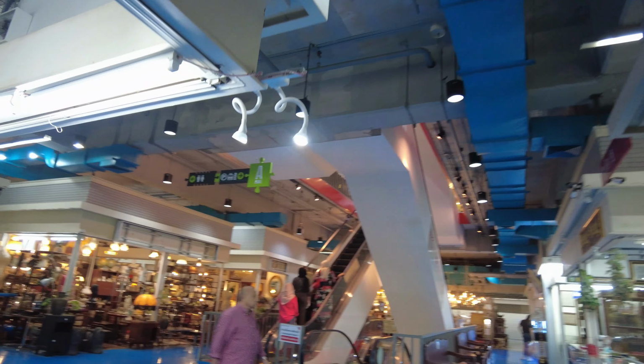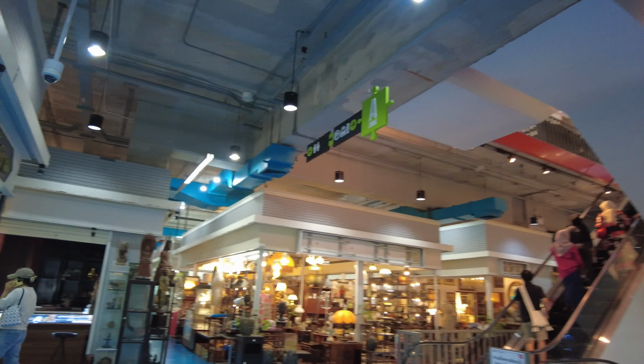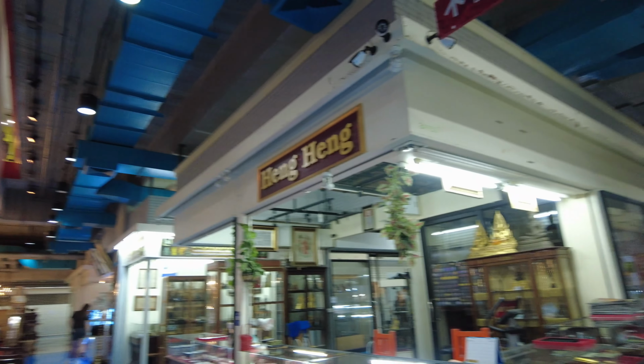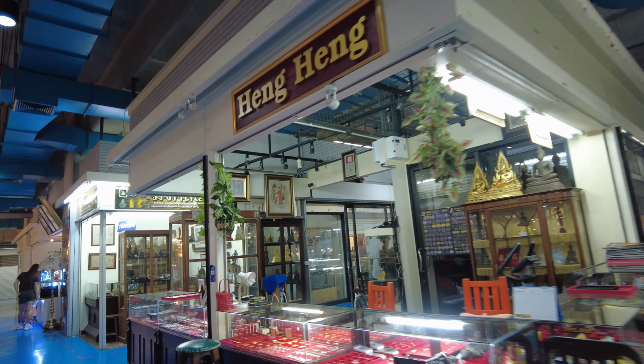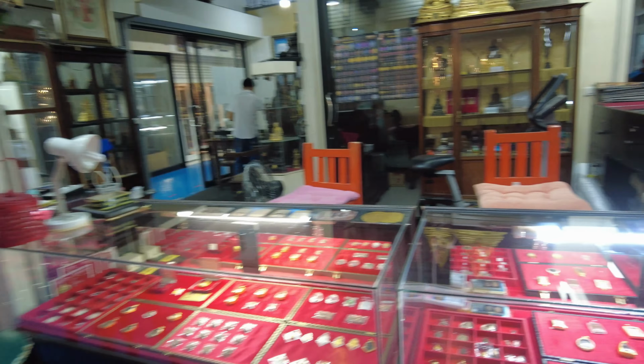Right, okay, now we found the central stairway. And yes, this is it. Simply just walk around and see what you find and see what you like. A few amulets here. Always like these. Always see something new.